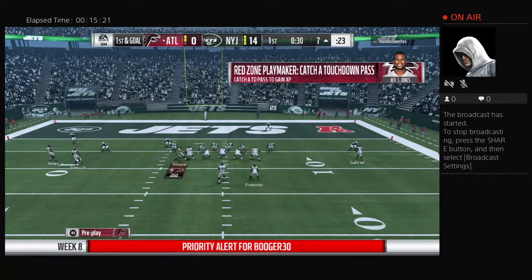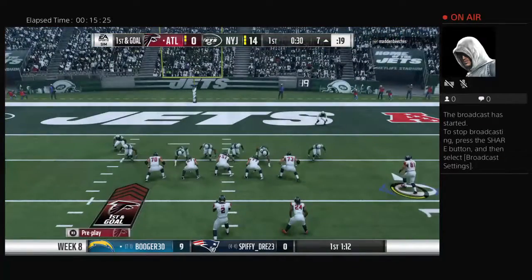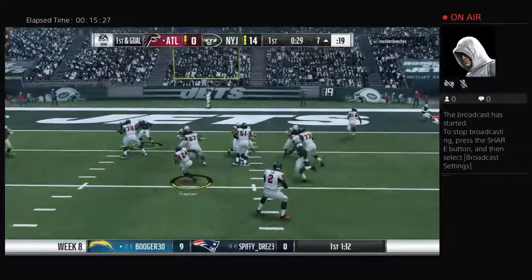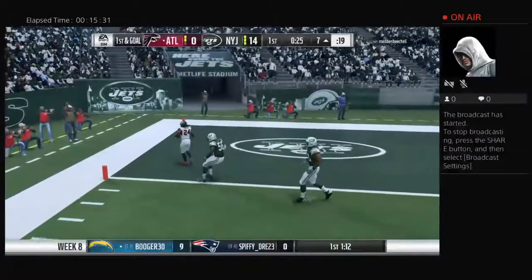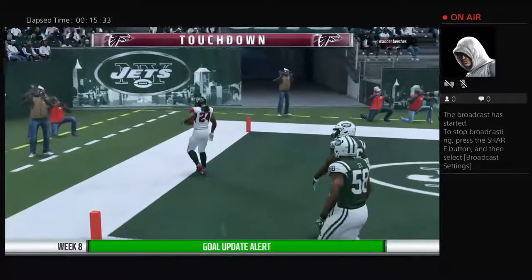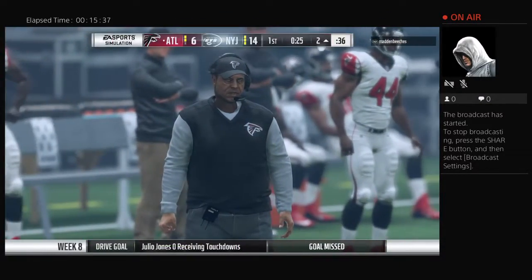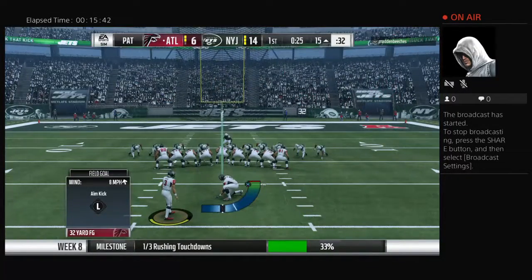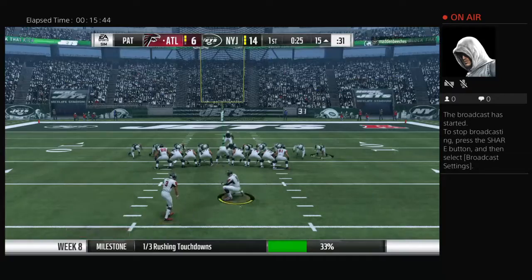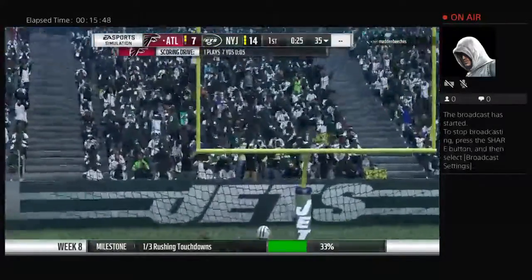In motion is Austin Hooper. First and goal. Defense with their backs against the wall. And he will fight his way into the end zone for a Falcon touchdown. Devontae Freeman, his 9th touchdown of the season. And the Falcons have cut it to within a score. And that one makes it 14-7.